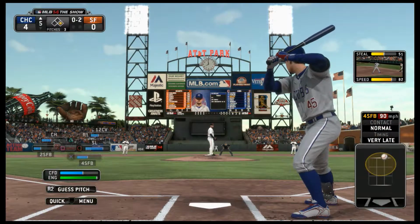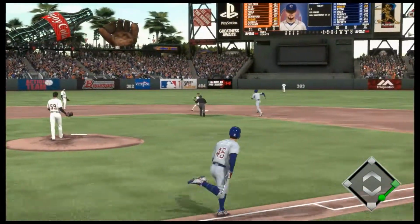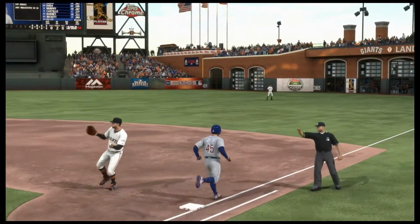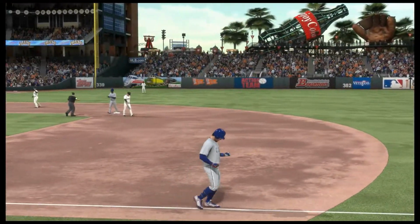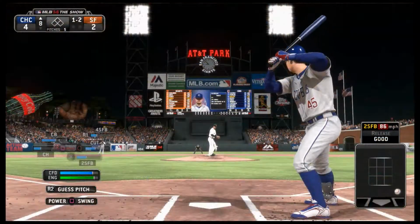Chris Miller. And now here's a swing and a ground ball to third. Gets for one. On to first, so he comes right out of the bullpen and gets the double. Chris Miller.